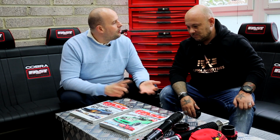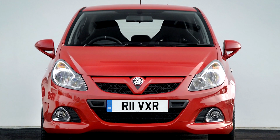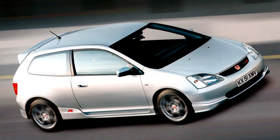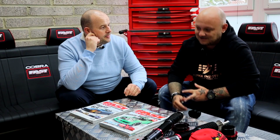You could go for a Mark 5 Golf GTI. You could go for a TT with the same engine. Corsa VXR, cracking little car. I'd probably go for a Honda Civic EP3 Type R. Good choice. What do you reckon? Yeah, very good choice. Loads of them about. Cheap as chips nowadays. It'll never go wrong. You can do loads to it. Everyone makes parts.